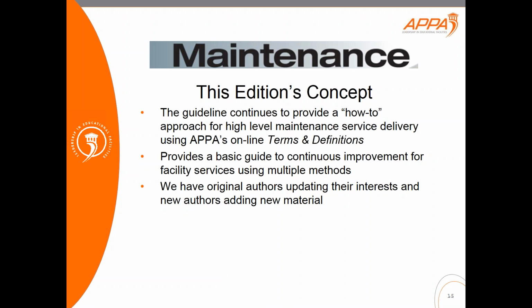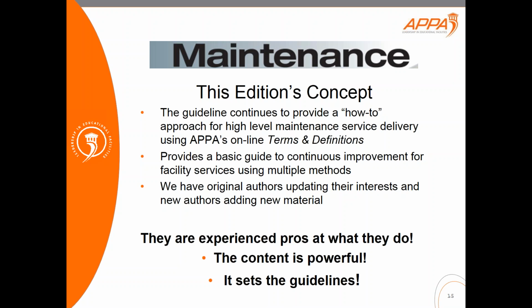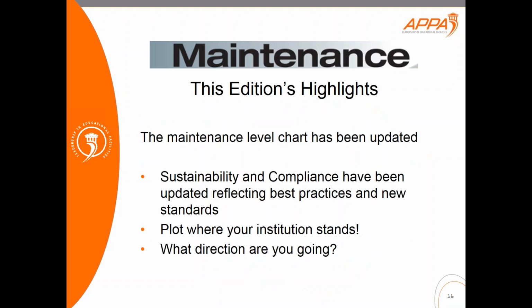And in addition, we've been challenging our original authors to update the materials, recognizing their continuing expertise in this area. And the good news is that everyone who is contributing is an experienced professional. They know what they're doing. They have a focus on providing powerful content and creating improved guidelines.